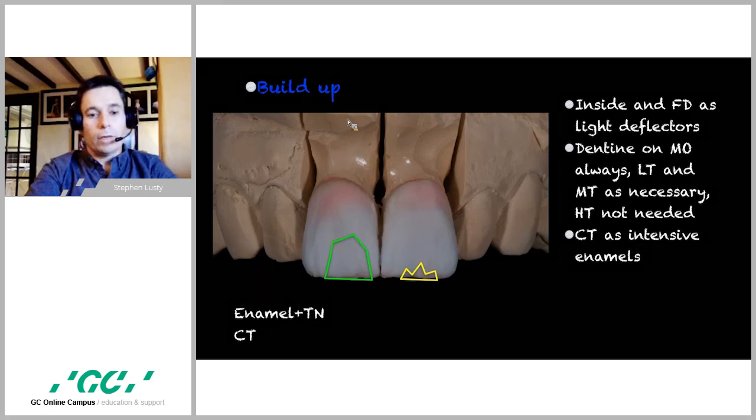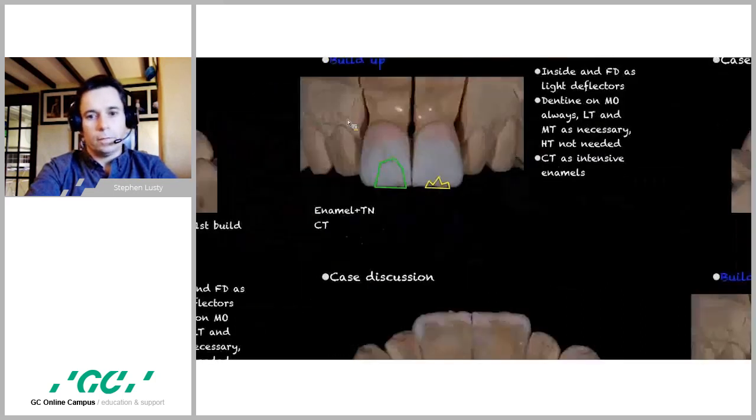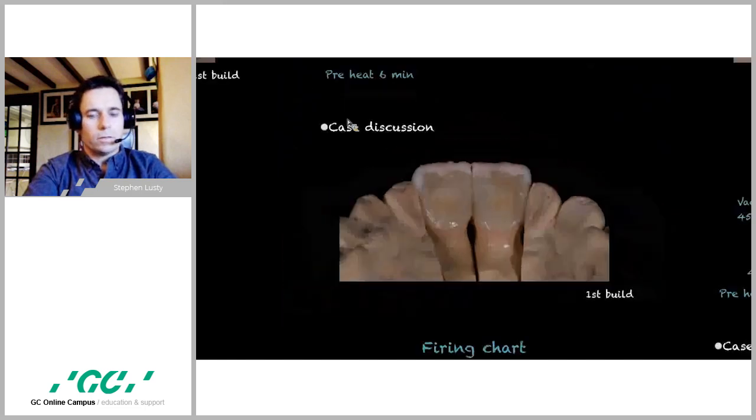I then quite regularly use a cervical translucent in this area where we often have this amber look in central incisors especially. And you could also use that same CT down at the neck if you wanted to. In this case, I didn't because I felt that the inside material was going to do enough of a job to boost that color. So, as with most of my all ceramic work, the palatal area is on full contour, so I do not have to worry about the bite at all, and I concentrate 100% on the aesthetics of this case.